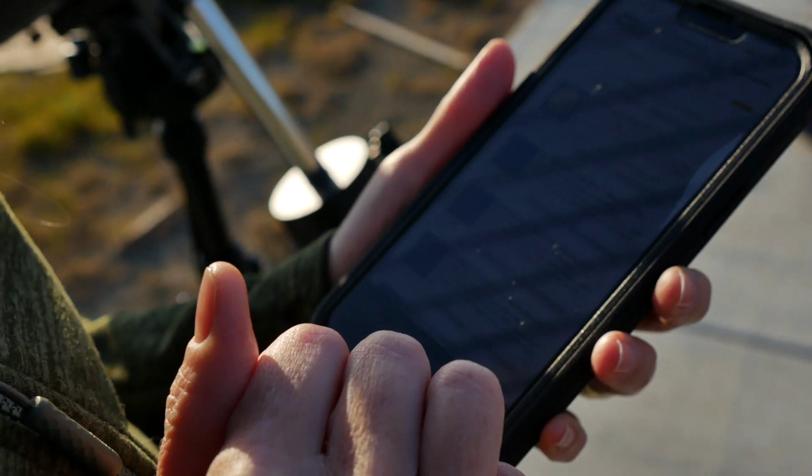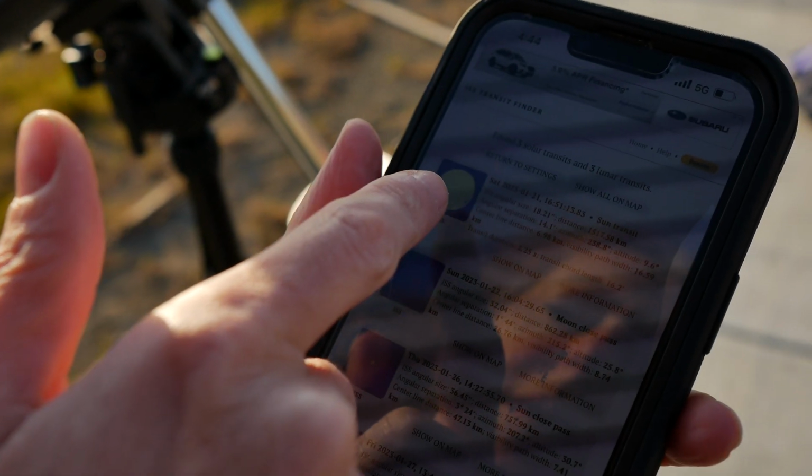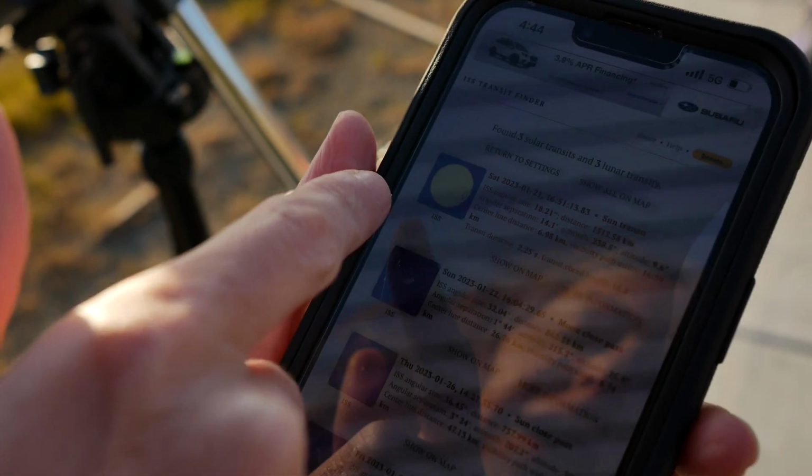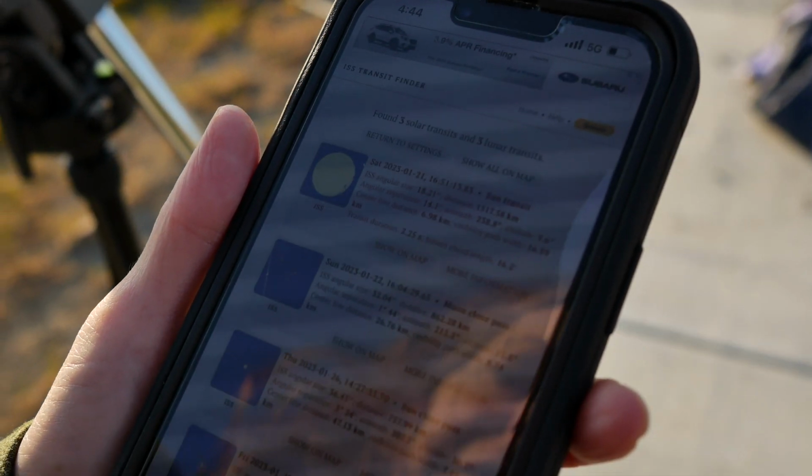What time did it occur at? This location is actually from our home, and so we traveled so we can get it kind of transiting closer to the center of the sun. And the time is supposed to be 4:51. Wish me luck.